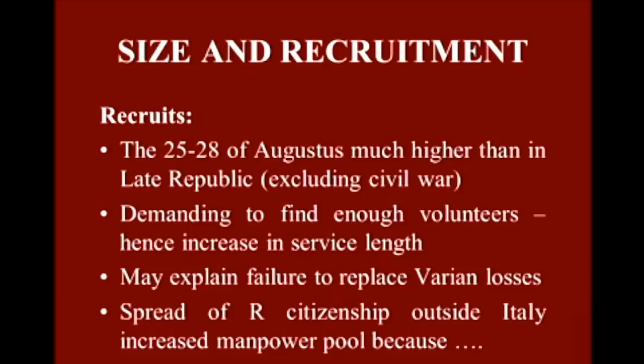That's much higher. That's twice the number of legions that was normally in service during the Republic, whereas, as I mentioned a moment ago, it had been about 12 to 16 legions per year in service. He now formalises it as 25 to 28 permanently available. Even that was probably rather demanding on getting enough volunteers.